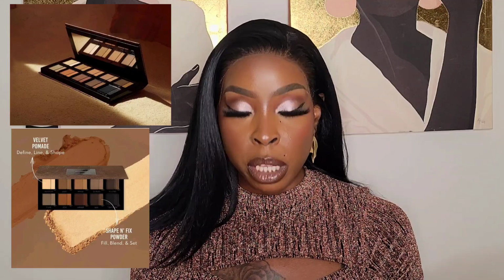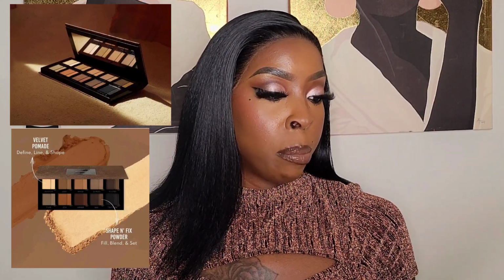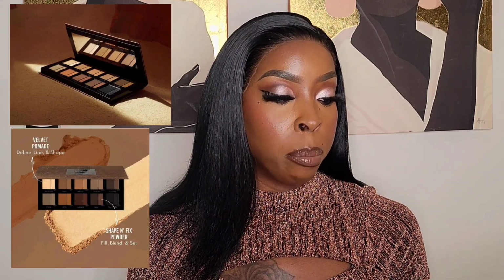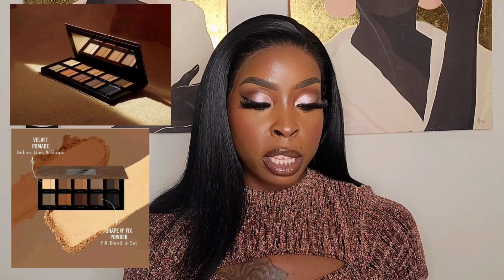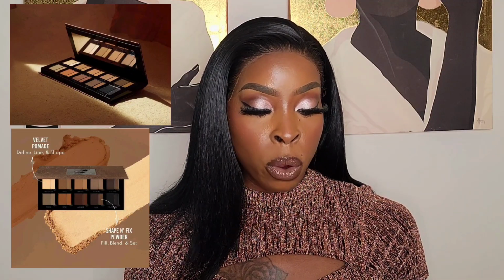It looks expensive. The claim on this palette is that it is inspired by pro artistry techniques. This all over face palette makes it easy to do makeup like a pro. Groundwork Defining Neutrals is an everyday face framing palette in neutral shades for all skin tones. It says this talc-free all-over face palette is curated with 10 velvety pomades and coordinating oil-absorbing shaping powders.